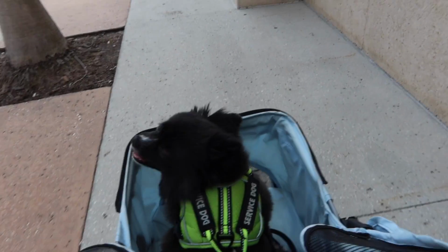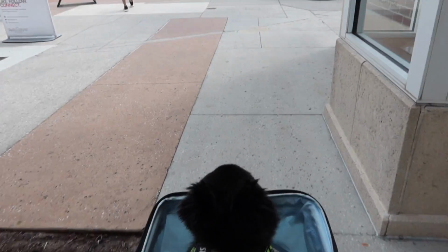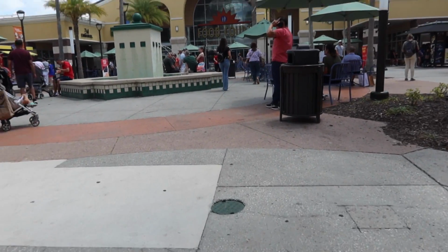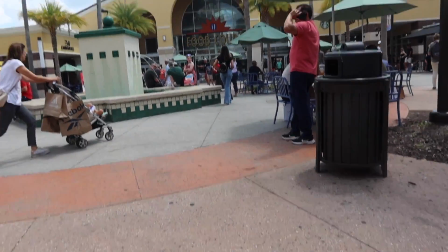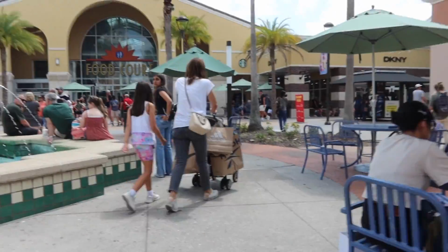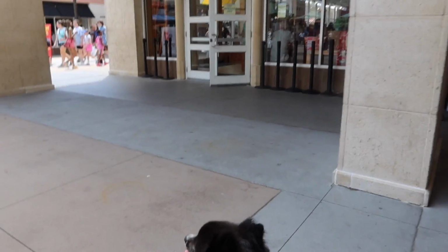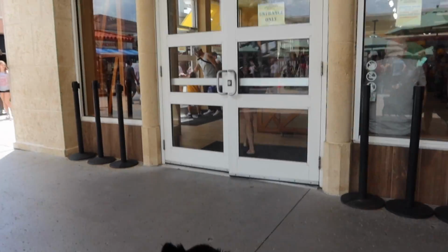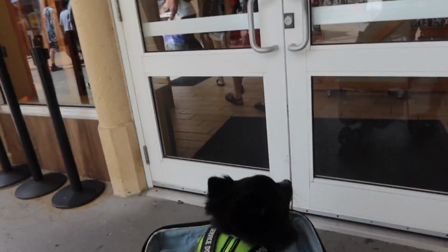Okay, Obi, lead the way. You know how to do it. It looks kind of busy here. I got lucky with the parking spot, but yeah, it looks pretty busy in here today. Alright, it's a zero wait. Let's go see what we can find, Obi.